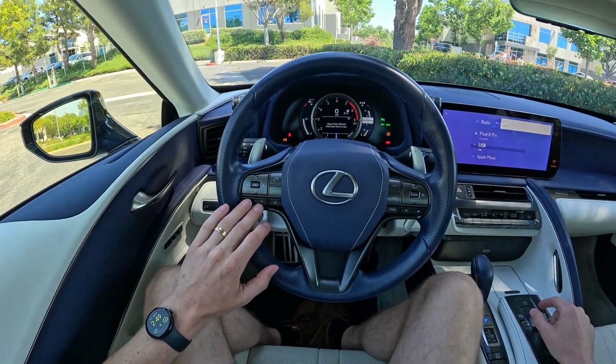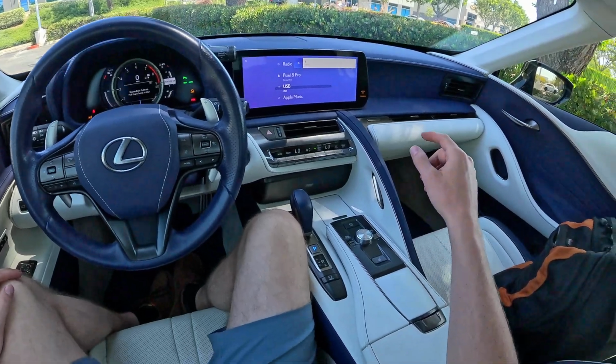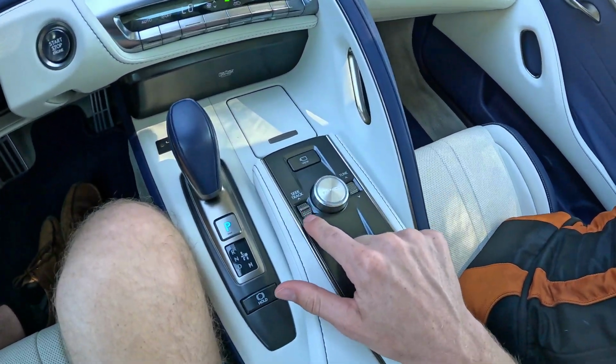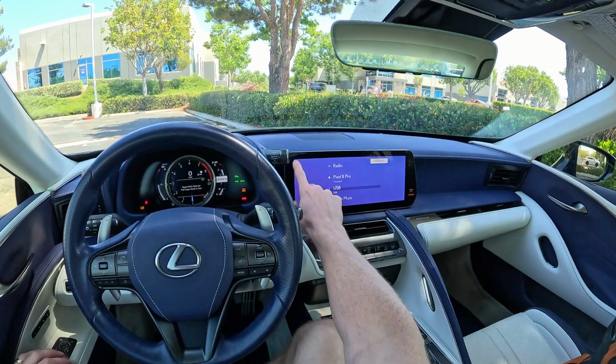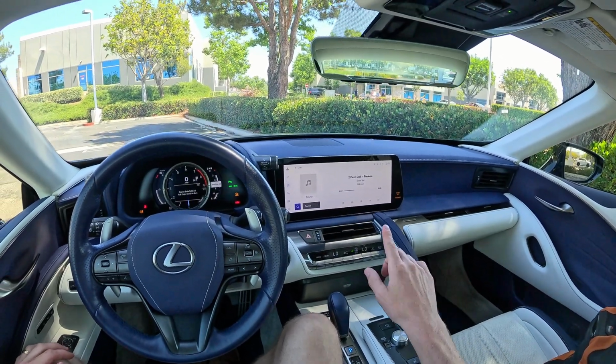Then you've got volume clickage on the left side of the wheel. For track selection, you've got a seek and track rotary control right here next to the volume. And then you've got physical controls on the wheel, and obviously you can use the touchscreen if you're in the proper menu.